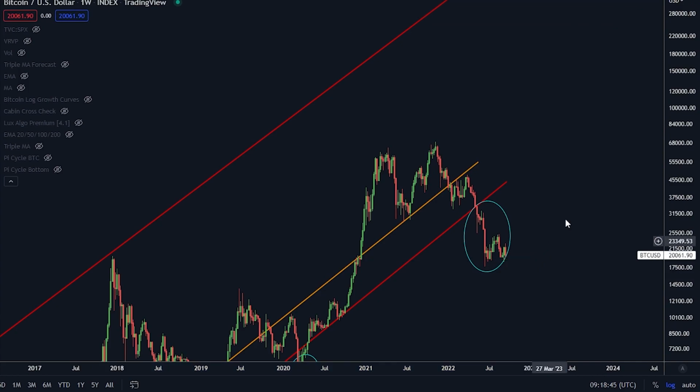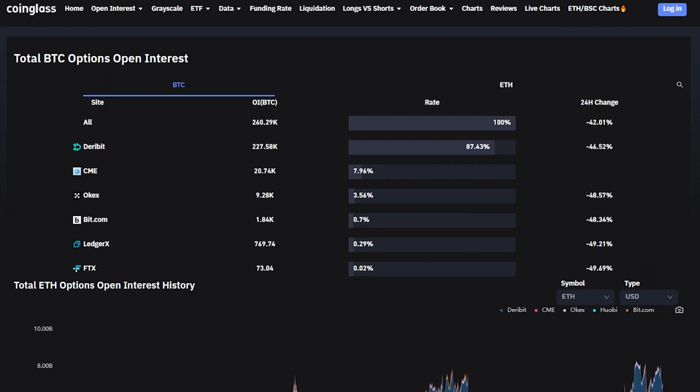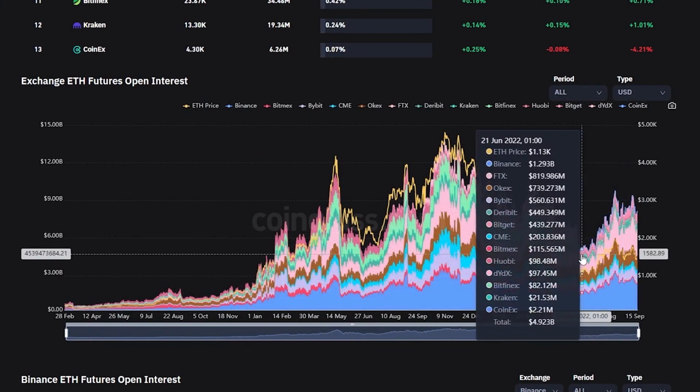Now, let's talk about a big move about to happen very soon. So, as you know, I've been talking about the open interest on Ethereum. So what is the open interest on Ethereum right now? Well, a lot of people have been, of course, leading into the Ethereum merge. They have been positioning themselves. They have been buying options. They have been shorting the market to take advantage of the airdropped coins.